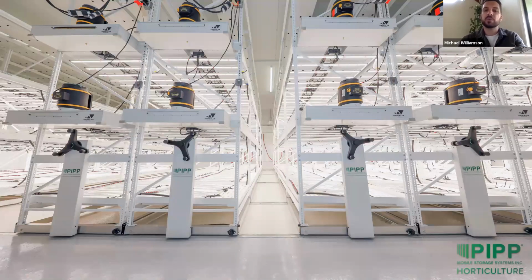Another thing for consideration is ADA compliance and also seismic compliance. James and I are located in California, right in the epicenter of things. So Pipp offers a low profile track that has an anti-tip feature. Even if you're not in a so-called earthquake zone, the truth of the matter is that everyone can benefit from an anti-tip track. It's not uncommon for people to monkey around on these racks, especially during the cleaning stages, especially if SOPs and expectations aren't set in place.